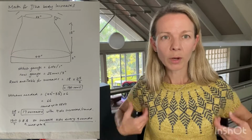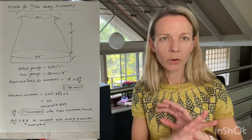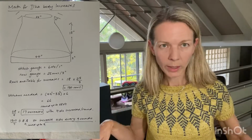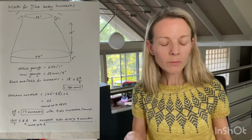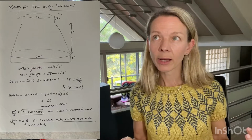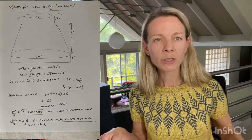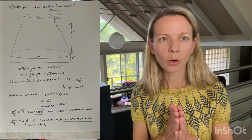When I do my increases for an A-line shape, because this pattern is for a jumper, I'm doing everything completely different. I'm just doing it the way I'd like it to go down my body, and I don't want it fitted around my hips at all. So 44 inches gives me maybe 8 or 9 inches of ease around my hips. So that's plenty. I can move and it doesn't feel like it's snug on me.